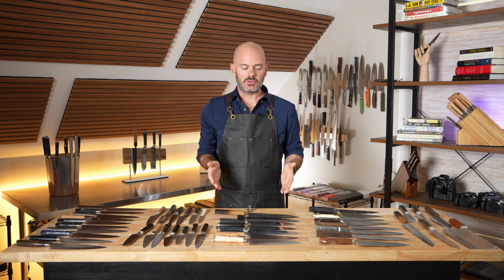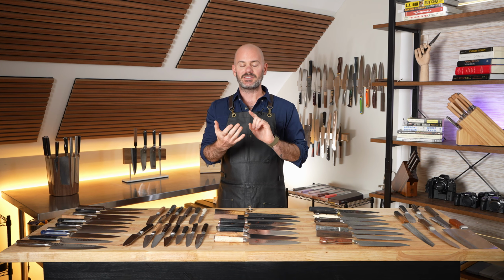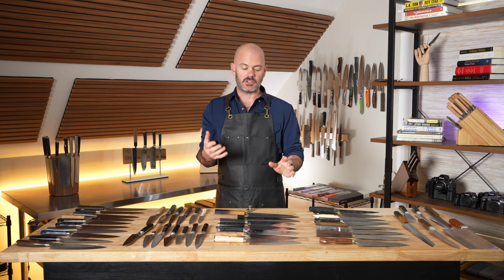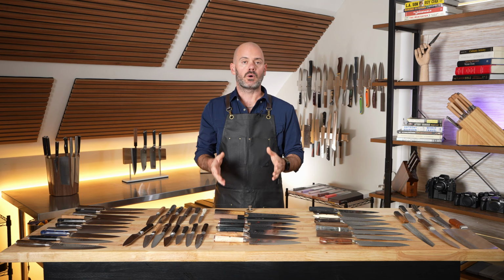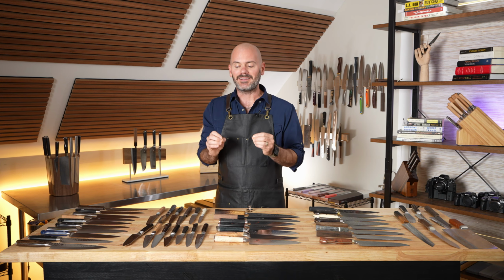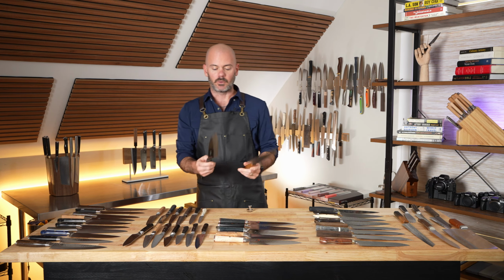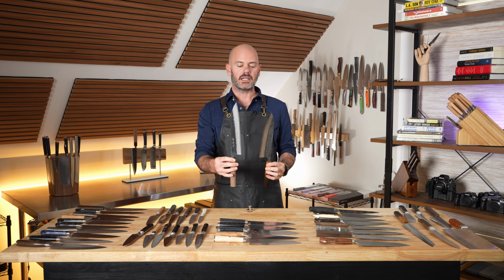Next up, we have the $200 to $300 price point. And all of these knives are going to have a steel that is harder or a steel that requires more maintenance. And you're also getting into some fancier designs, more Damascus, hand forging. Basically, these are going to be for current chefs, proficient home cooks, and people who at least already have some knives in their house. You just maybe want to help level up a little bit. The first two that I have here are hand forged. This one is the Matsubara Gyuto, and this is Takayuki.